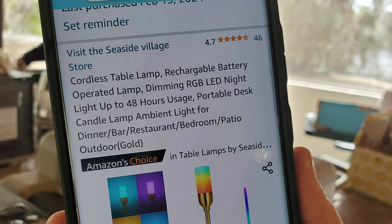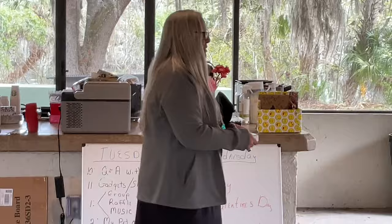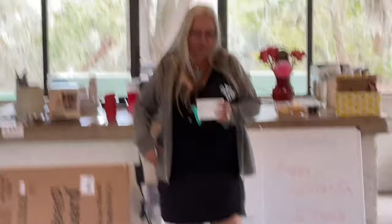It can jumpstart your car. It also has a light on it, and it has two USB ports. So if you want to carry it with you to an event or something, so you have extra phone power, you can. But it also has a light at the end.